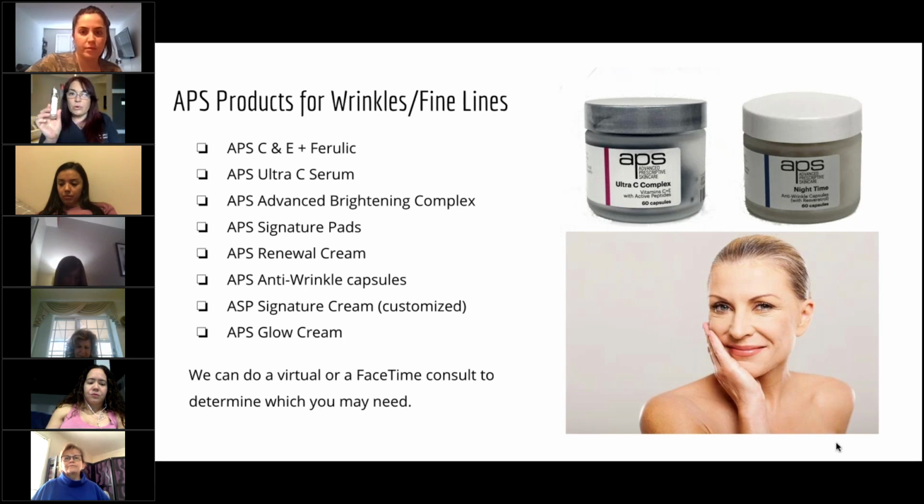The next one would be our renewal cream. This is a nice renewal cream, and it's equivalent to a 1% retin-A once it's in your skin. Most people tolerate it very well. No itching, no burning, no peeling. Some people peel a little bit, but most of the time it's over within a week or two.